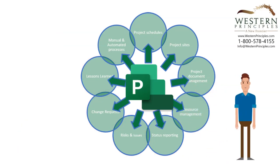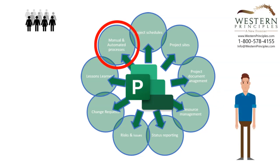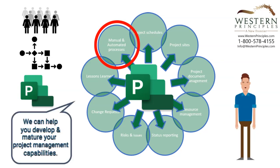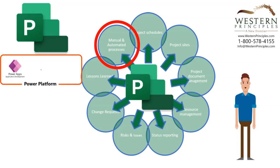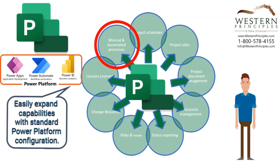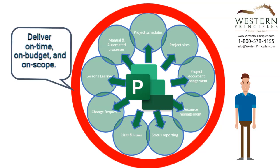The final stop on our tour is manual and automated business processes. Every good system is a combination of people, processes, and technology. Western Principles can help you develop new processes that improve your project management maturity and capabilities. We can also help you create new business processes with Microsoft Project Online using the Microsoft Power Platform to create capabilities like HS&E observations and reports or tracking holdbacks. The automation and information centralization that Microsoft Project Online provides will help your project teams perform better and deliver projects on time, on budget, and on scope.